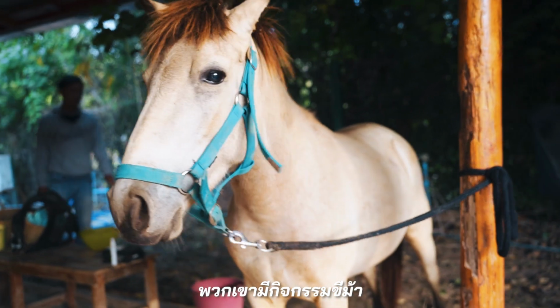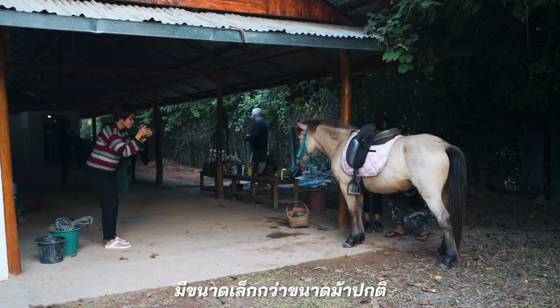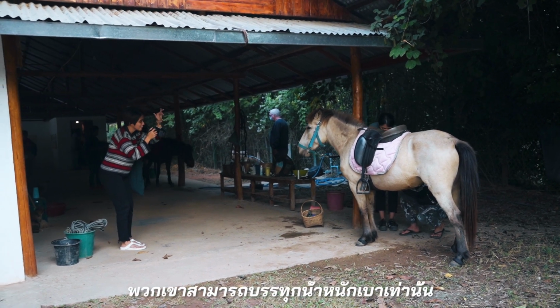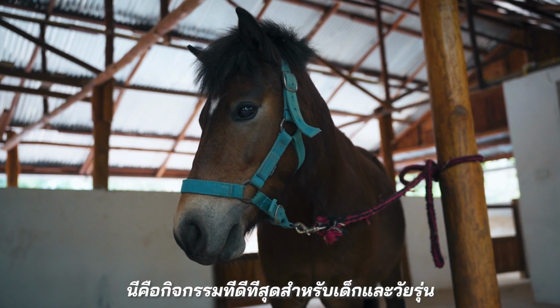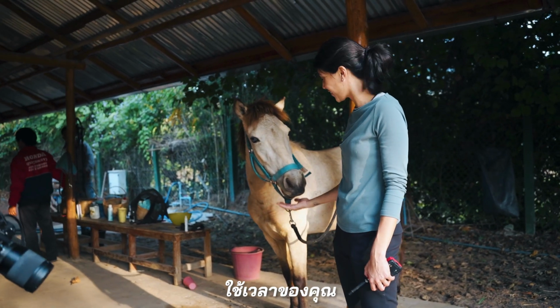They have a horse riding activity. These are Hmong horses. They are smaller than the normal horse size. They can only carry light weight. This is the best activity for children and teens. Okay, take your time, baby. You have to grow up a bit more.